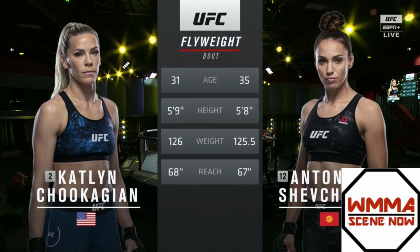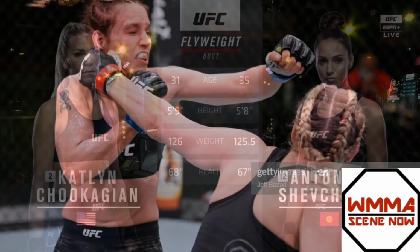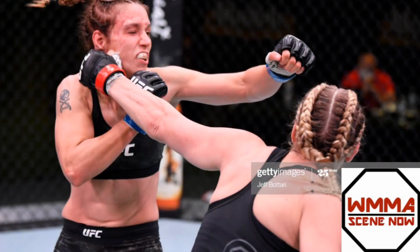Second round, an axe kick by Shevchenko allowed Chookagian to take it to the clinch against the fence, and then another hip toss by Chookagian straight to mount. And that was pretty much all she wrote for that round, because Chookagian spent the entirety of the second round in mount, landing ground and pound. Very nice job by Katlyn Chookagian to keep Shevchenko flattened out so that she could keep landing GNP. No matter if Shevchenko was on her back or rolled over to her stomach, Chookagian was landing ground and pound. Did a very nice job to keep her flattened out and keep her on the ground.